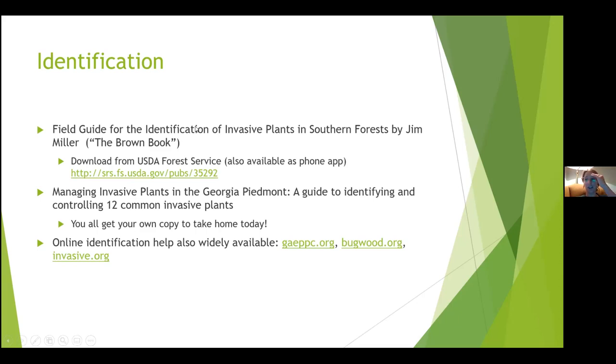If you're looking for your own identification guide while you're walking in the woods or looking at your backyard, the Brown Book by Jim Miller, a field guide for the identification of invasive plants in southern forests, is a really good resource. It's free online to download. It's not a phone app, but you can download it as a PDF on your phone and scroll through, and it's easy to read even on a phone.